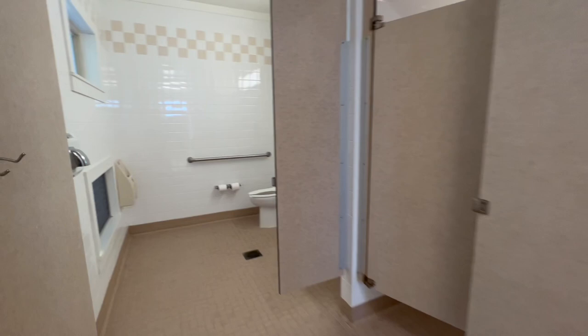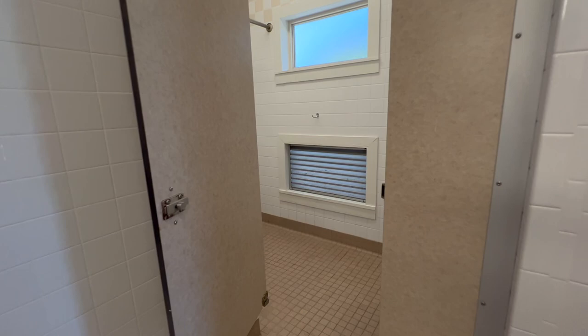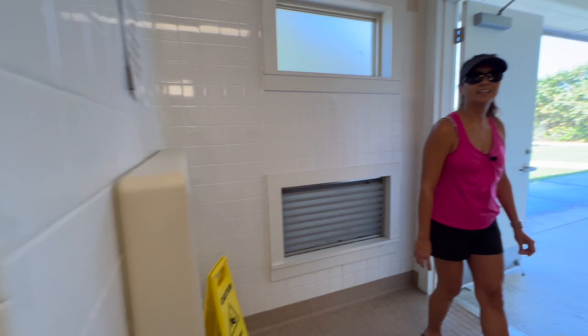So there are three bathroom stalls, two sinks, and a nice big shower, handicap accessible, and another shower right here. Nice and big and clean. Even provides you with a bench or a changing area.